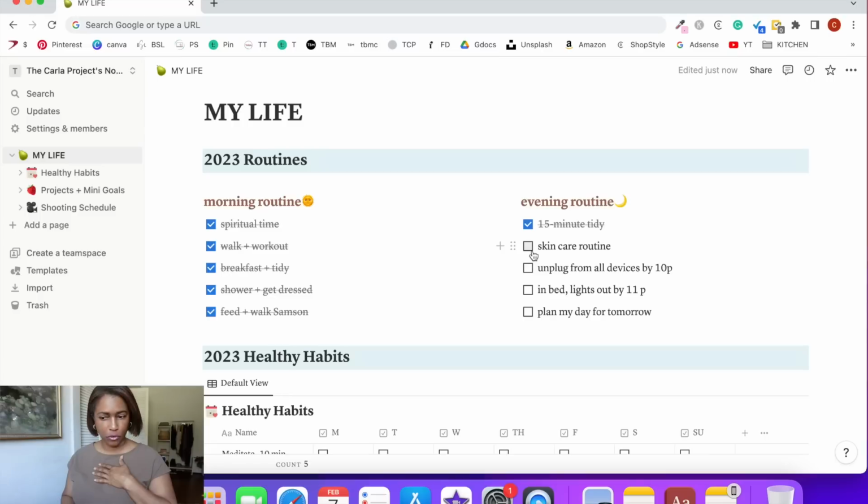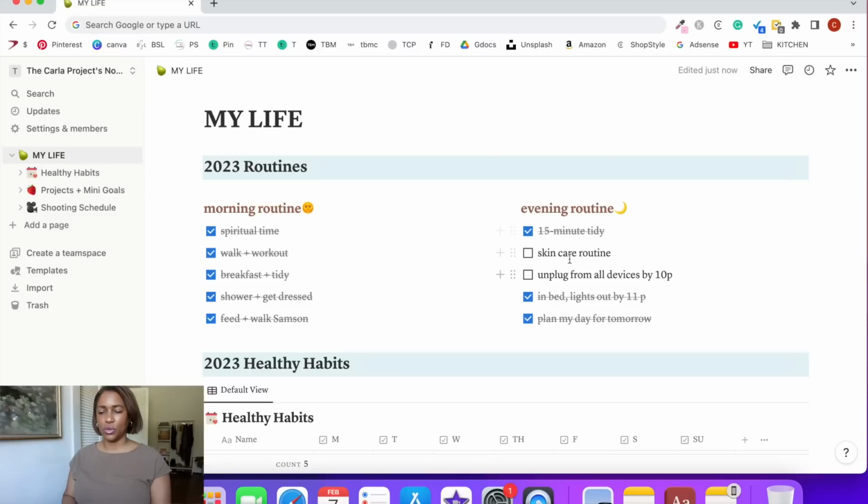I did not unplug from all devices by 10. I was in bed by 11 with my device in hand. And I did plan my day for today. So I like this because it just kind of gives me a glimpse into the things that matter to me. And remember that Notion is something you can have on your phone, so I'll usually check in with that throughout the day or throughout the night to see how I'm doing on things.